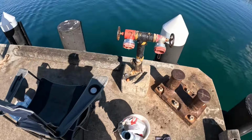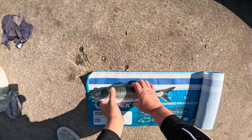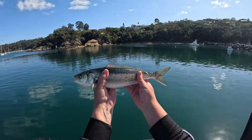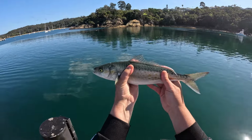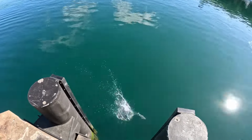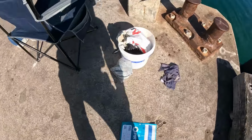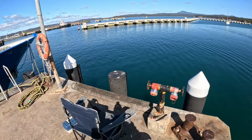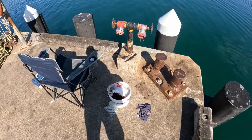Let's get a measurement on him. I'm guessing he's about 40. Oh, 43. There we go. So a 43 centimeter salmon and a nice trevally. Very good start to the morning. He came up and smashed that. That was cool. Let's clean back up and get back out there.